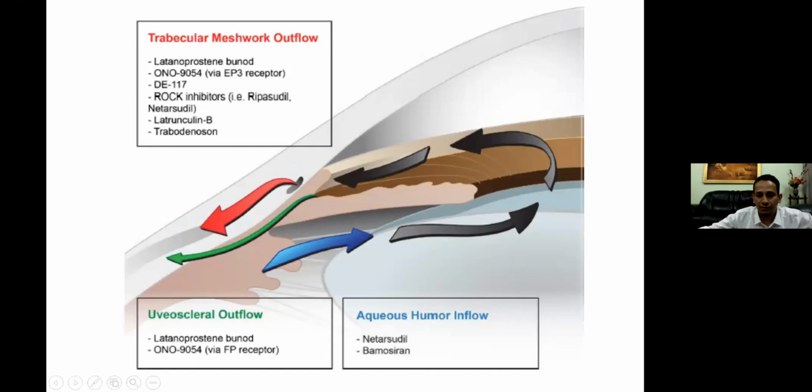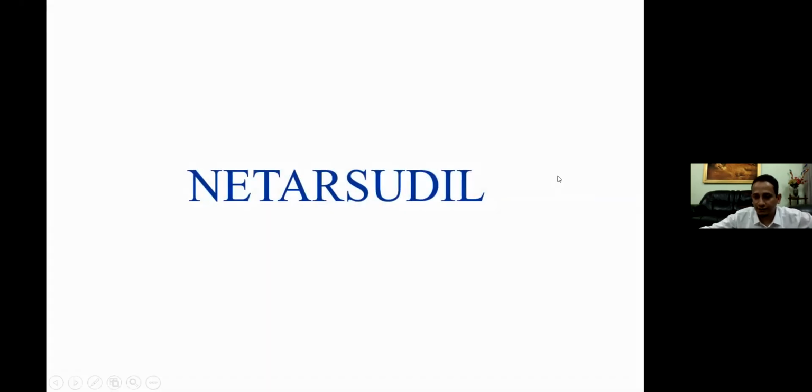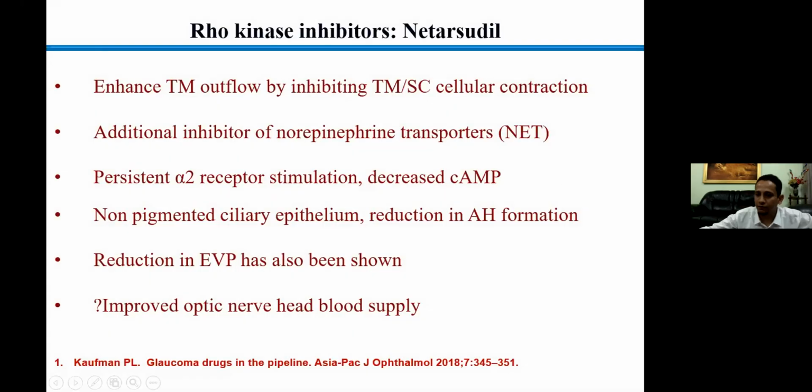Some acting on the trabecular meshwork, some acting on the uveoscleral outflow pathway, and the others reducing the aqueous humor formation. So let us start with Netarsudil, or the ROCK kinase inhibitors, enhancing the trabecular meshwork outflow by inhibiting the trabecular meshwork Schlemm's canal cellular contraction. Additionally, they're also inhibitors of the norepinephrine transporters.